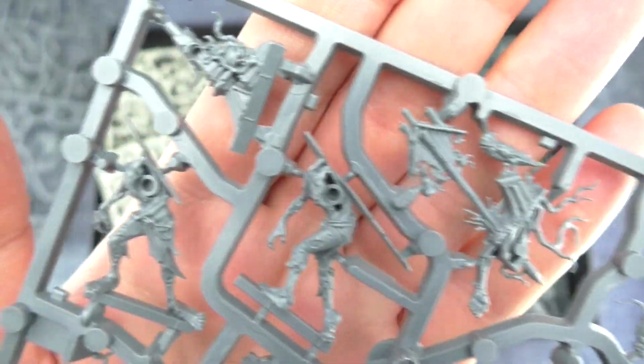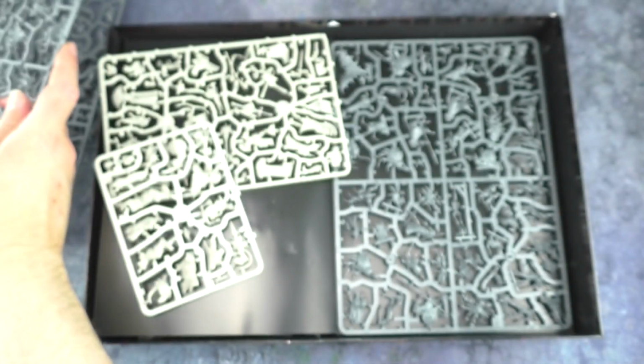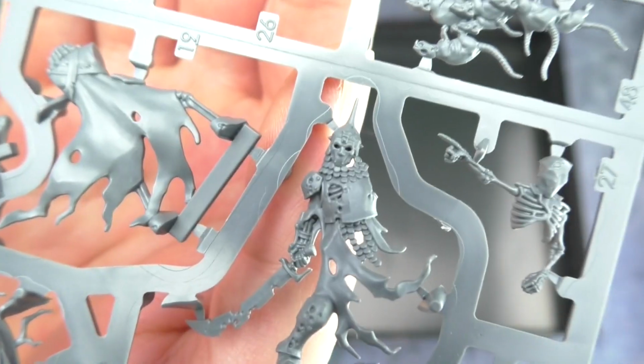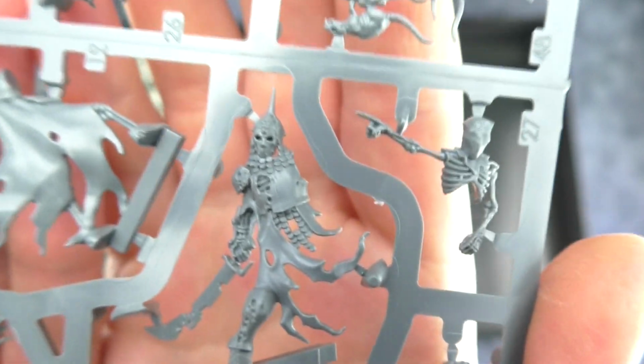You can see lots of zombie bits and pieces, and yeah, gotta love the shambling undead. And even this guy as well, even just the pose, the posture of him. There's lots of pointing going on with these skeletons. He's like, yeah, it's over there. This one's like, no, it's over there. And this guy's like, I don't care.